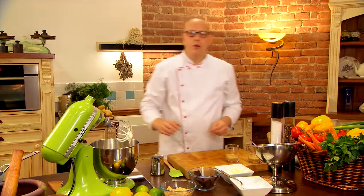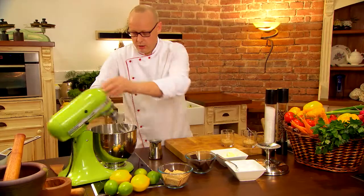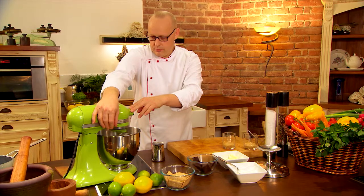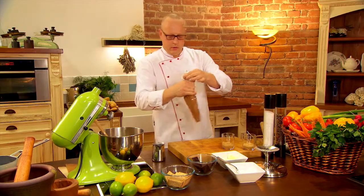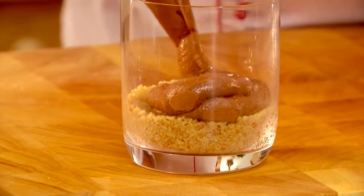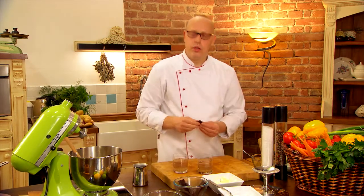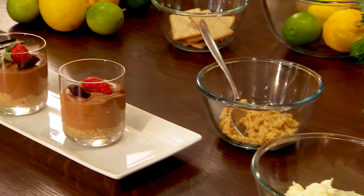To the whipped butter and curd mixture add some cooled melted chocolate and mix it together. Add it to the pastry bag and now squeeze the mixture into the individual glasses and let them cool. Finally, we can decorate the dessert with some fruit or a piece of chocolate to make it look nice and taste great.